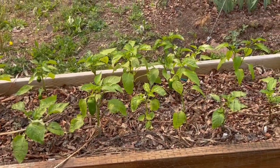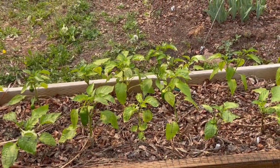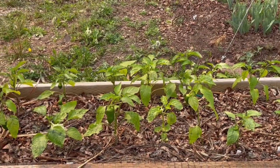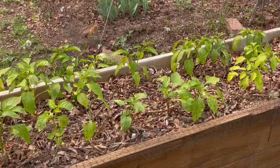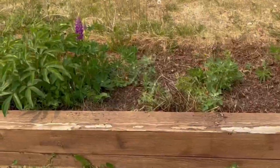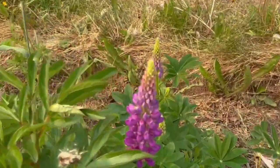Today is 30 degrees, so it's smoky and breezy, but it's still going to peak at 30 degrees today and then dip down to 4 degrees Celsius at night. So it's bizarre. Look at this lupin.